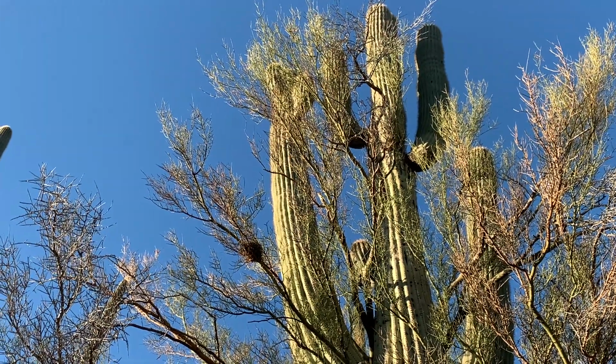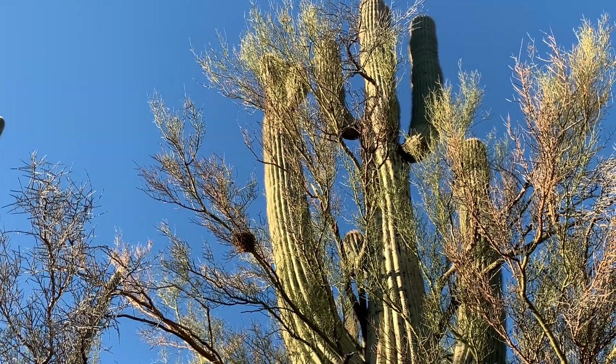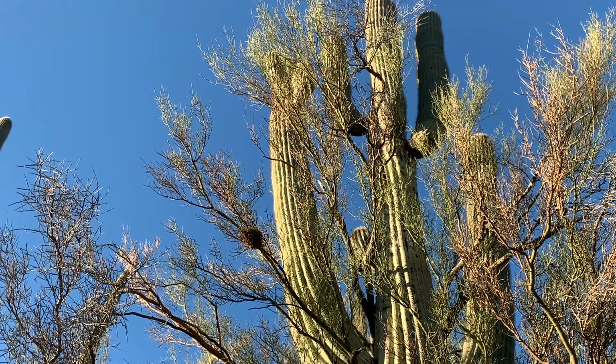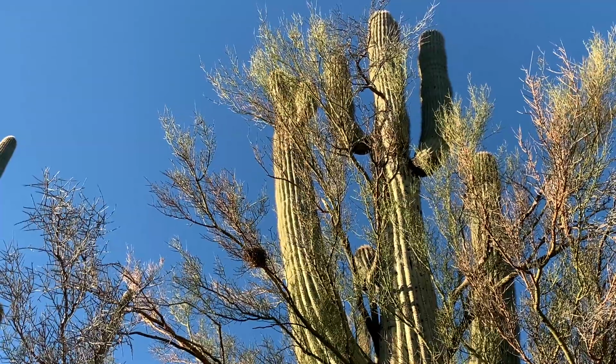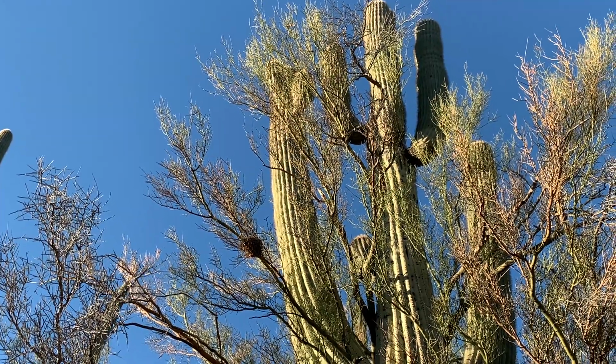That little cluster of growth is the Hummingbird House. There was just two of them that went inside. Hummingbirds, cool.